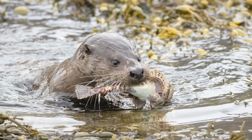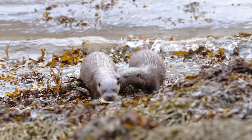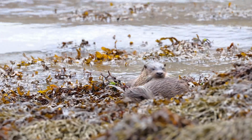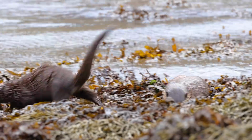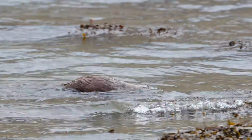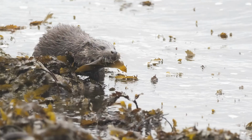Now, when the mum brings a fish back, she started letting it go in very shallow water for the cub. This is all part of the steep learning curve cubs have to go through in order to start catching their own food. It's both amazing and hilarious watching a baby otter racing back and forth trying unsuccessfully to catch a fish, or instead successfully catching a bit of tasty seaweed.